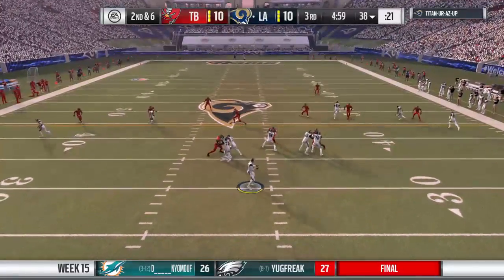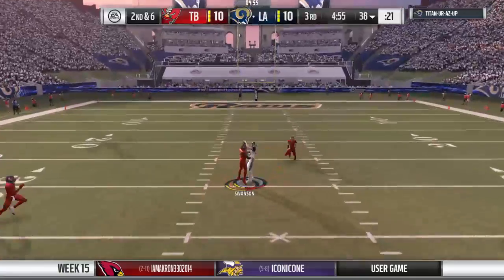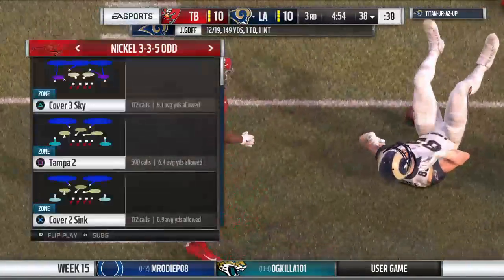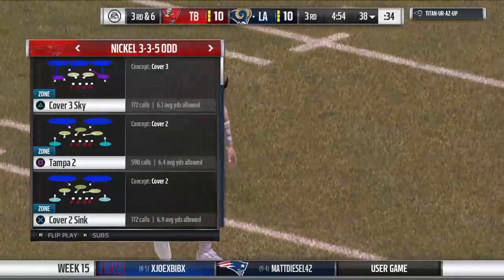The throw on second down is gone. He's going to air one out. And the hit jarred it loose. It's incomplete. He was in search of his tight end, Tyler Higbee, and it's 3rd down.